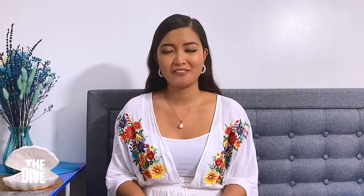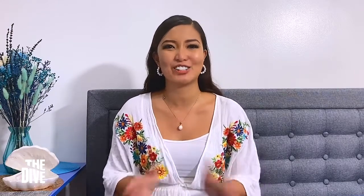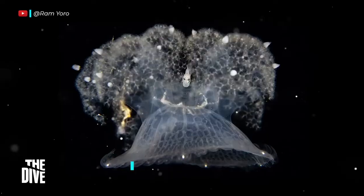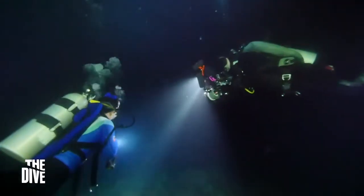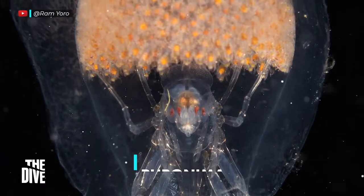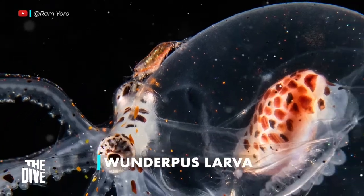Isa sa mga unique feature ng bonfire photography ay yung ma-document mo yung mga behavior ng mga creatures in a very magical and interesting way. Tulad sa isang kuha ni Ram na fish larva na nakikisakay sa isang jellyfish. Phronima na dala-dala ang kanyang mga itlog. At ang wonderpus larva na may maliit na shrimp na nakikisakay sa kanya.